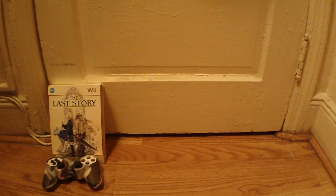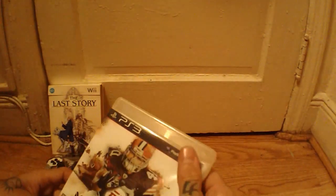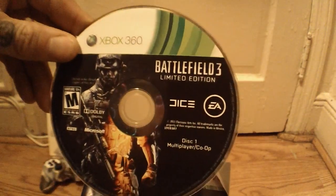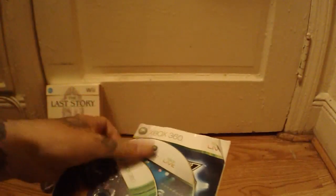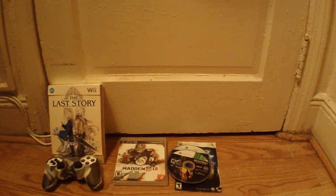And let's see here. Not a big deal, I don't have a PS3, but it's one of the first PS3 games I found with a disc, and that is Madden 12. And speaking of games, I found a couple here. Sadly, I wish it came with the case and the second disc. Battlefield 3 limited edition. This is the first disc, and Rock Band with the manual. Like I said, not especially a big deal, but it didn't hurt to find it.